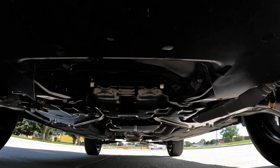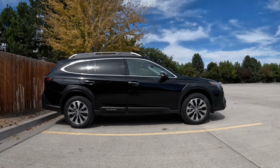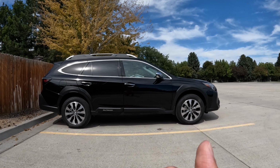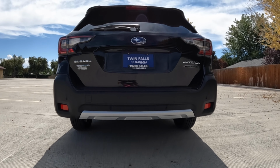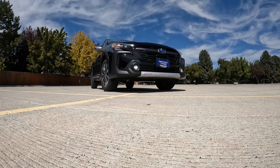These have 8.7 inches of ground clearance, an aggressive final drive ratio of 3.9, and overall, they're about 16 feet long. The wheelbase is about 9 feet, so you can see it's pretty planted, pretty stable on the road with its dimensions. Roughly 6 feet wide, 5.5 feet tall, and as you can see here, it can do a really neat, nicely tucked full circle in 36 feet.